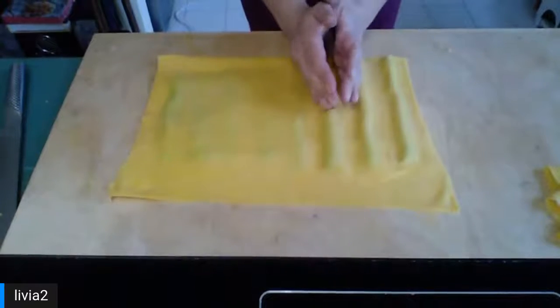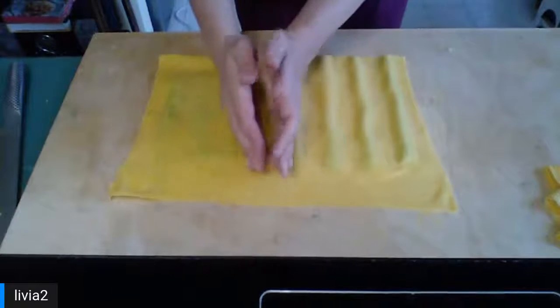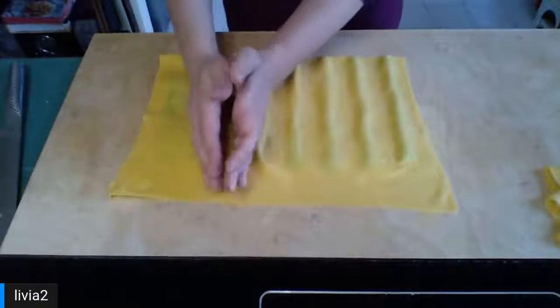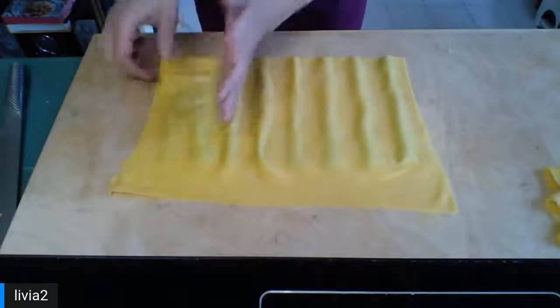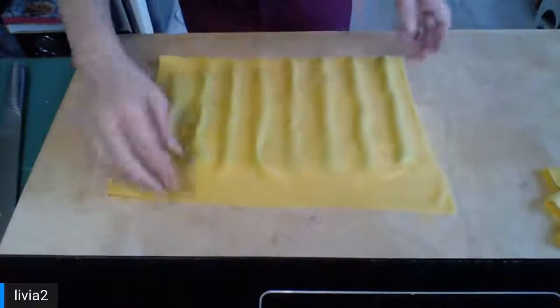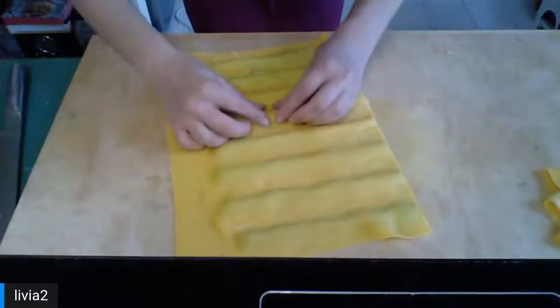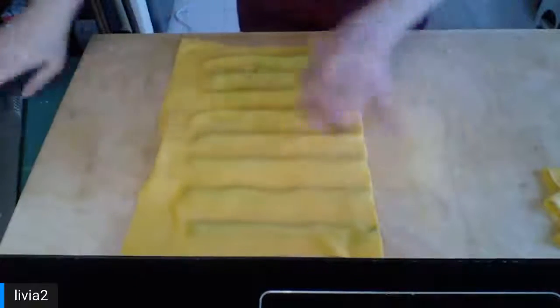Out, comunque l'aria. You're basically just sealing that to take out any little air pockets, Livia. Is that correct? Yes, thank you. Yes. Okay. Yeah, because I've made that mistake myself. I know when there's too much air, the pasta seems to burst open in the water and it makes a big mess. So I always have to push quite well with your fingers to make the air come out.